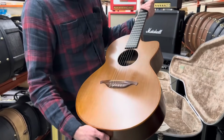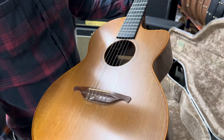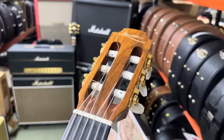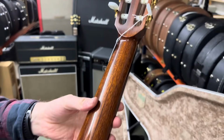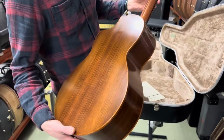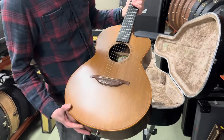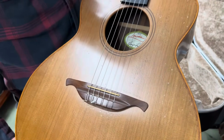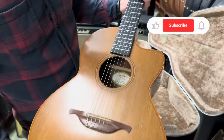Anyway, next we have a 1992 Lowden S25J nylon string guitar, electroacoustic. So essentially a nylon string for steel players mainly, as you do have the non-classical nut. You can see it's been used quite a lot. It has been gigged, but nothing major to note. It comes with its original case.